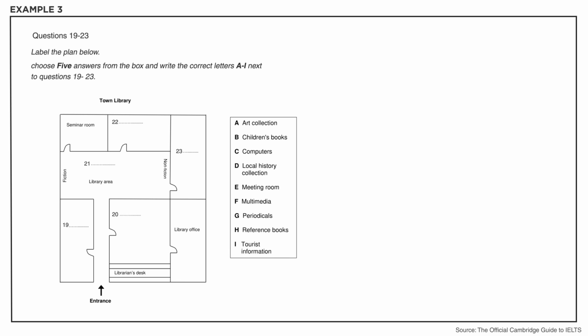I know it sounds complicated, but trust me, it gets better with practice. And I will show you where you can practice more for free. For now, let's move on to another example of recording type 2, where you will be given a map or a diagram and asked to label it, just like this. We are given a map of the town library and we have to figure out what the rest of these rooms are out of the options provided right here.